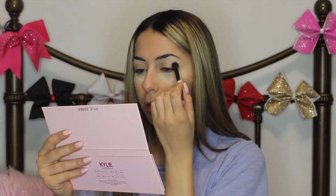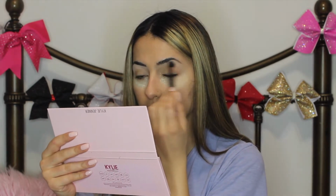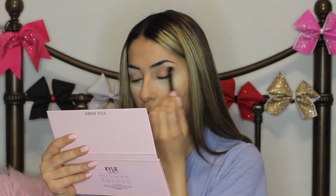Next shade I'm going to go in with is called James, and I'm going to take that on a big fluffy brush like this, and I'm just going to pop that in the crease, blend it up to brow bone.